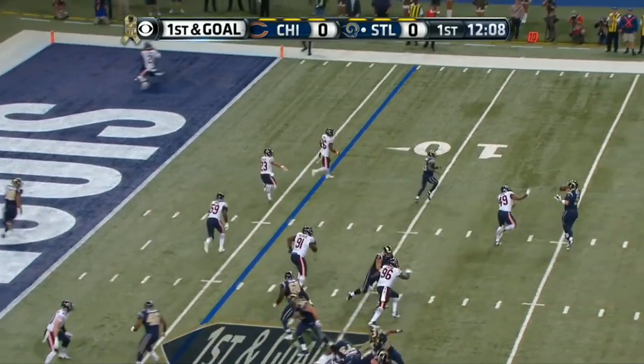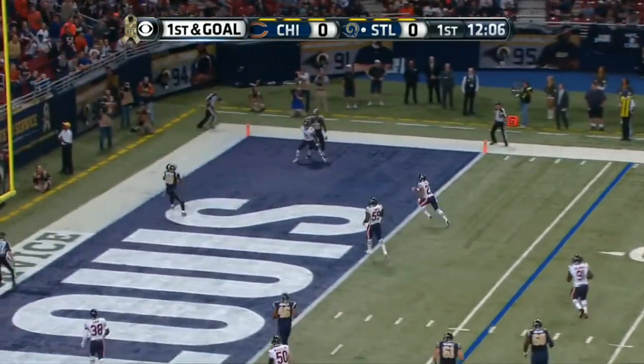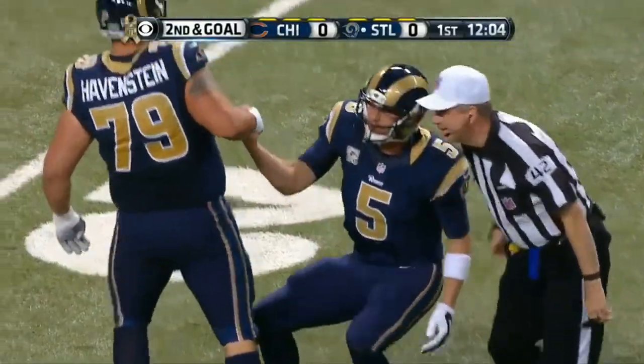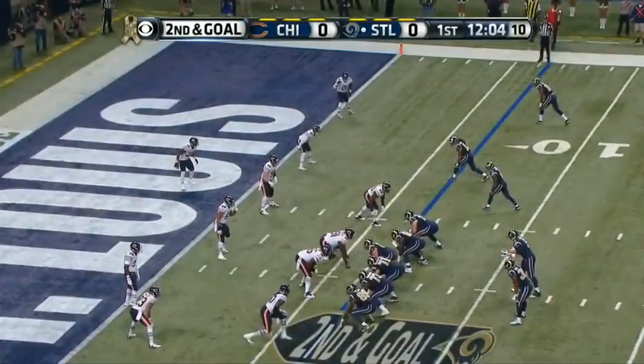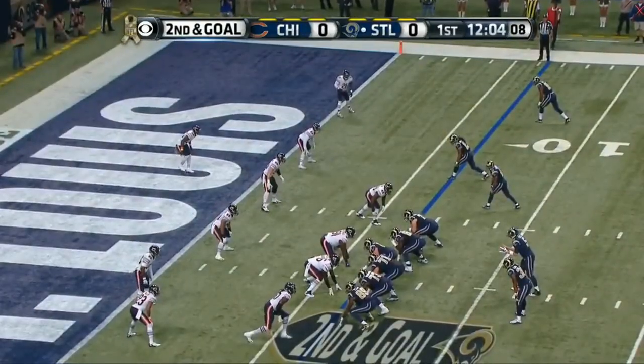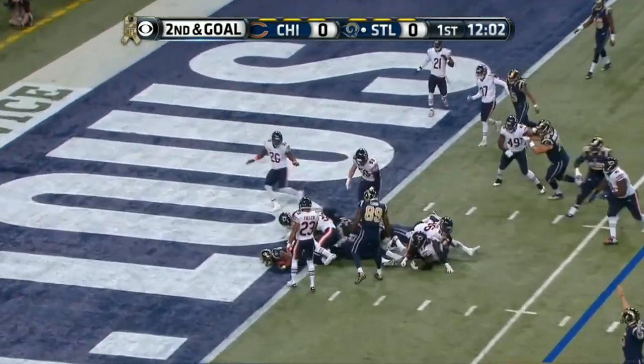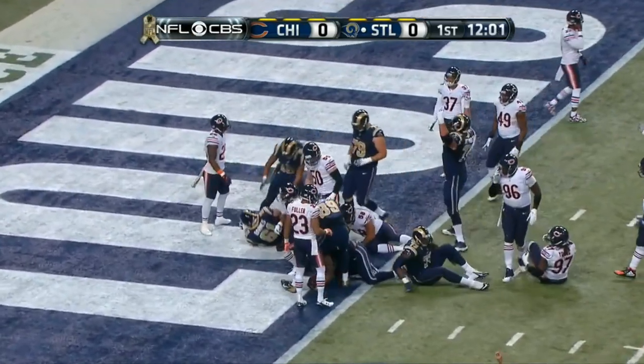Play action again. Foles chased, and Nick Foles overthrows Kendricks. Now the pressure was coming, but Lance Kendricks was wide open. 58%. That's 27th in the NFL. 2nd and goal. Gurley up the middle. Todd Gurley dives. Touchdown.